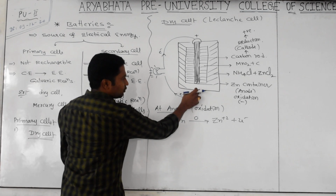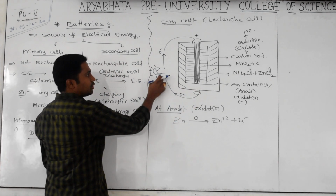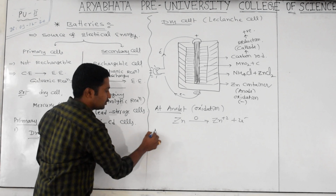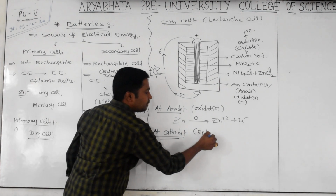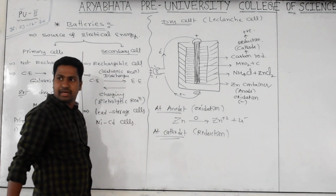At the zinc plate, the electrons produced pass through this outer circuit and reach the cathode. Cathode means which one here? The carbon rod is the cathode. At the cathode, the carbon rod, reduction always goes on. What is involved in the reduction there?